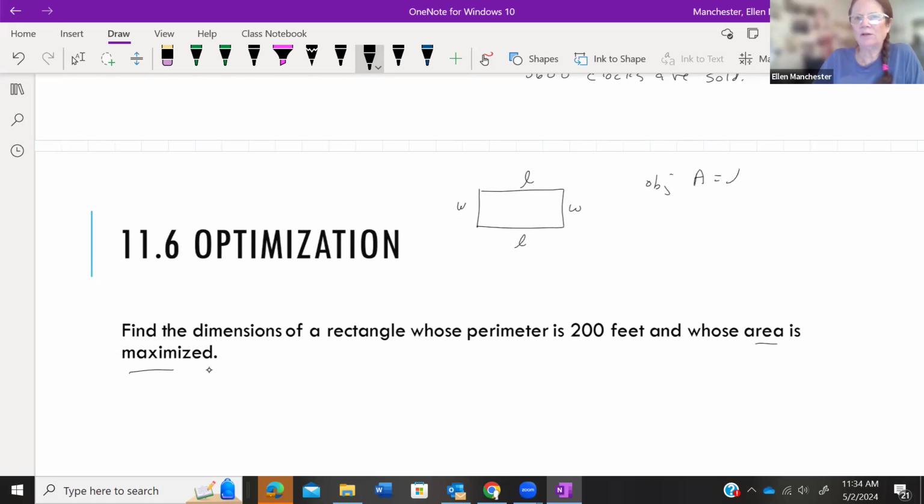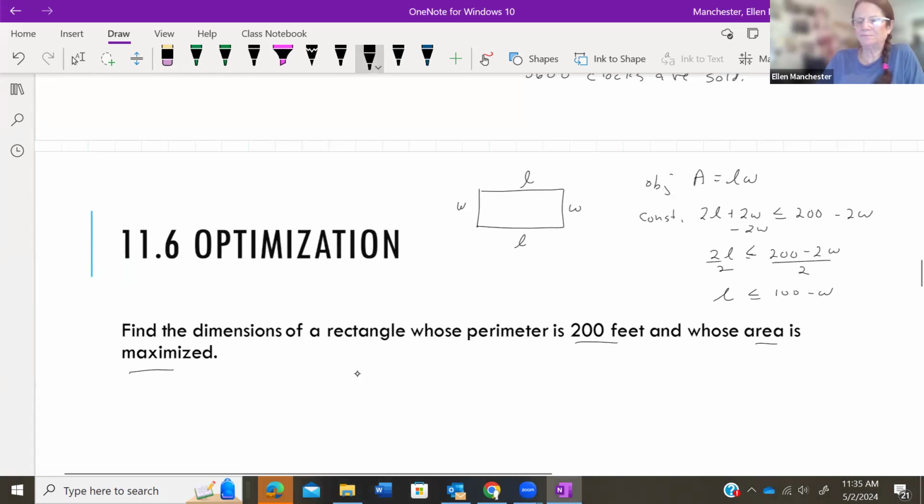Remember, area equals length times width. My constraint, what holds me back, is that the perimeter is only 200 feet. So I have 2 lengths plus 2 widths has to be less than or equal to 200 feet. Now I'm going to solve for one variable. Divide by 2. So my length has to be less than or equal to 100 minus W. If you need endpoints, your endpoints are at 0 and 100.